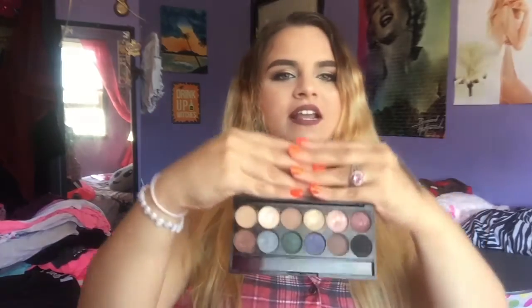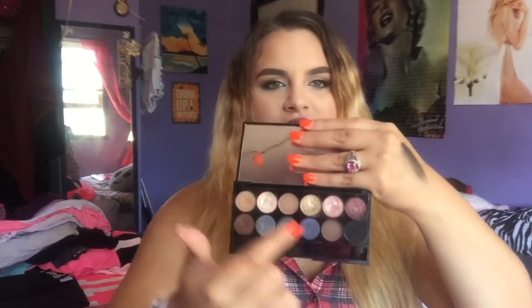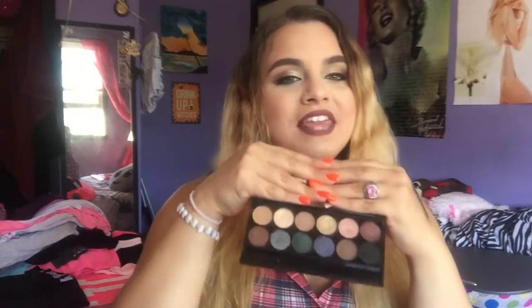It has a mirror in it, and it has a nice mix of shimmers, and there's only like 3 matte colors in there, which are these like 2 brown colors and this black right here. But the other ones, all the shimmers, are to die for. I've used this in a couple tutorials. I will link them below if you want to see me use it in action, but they are bomb.